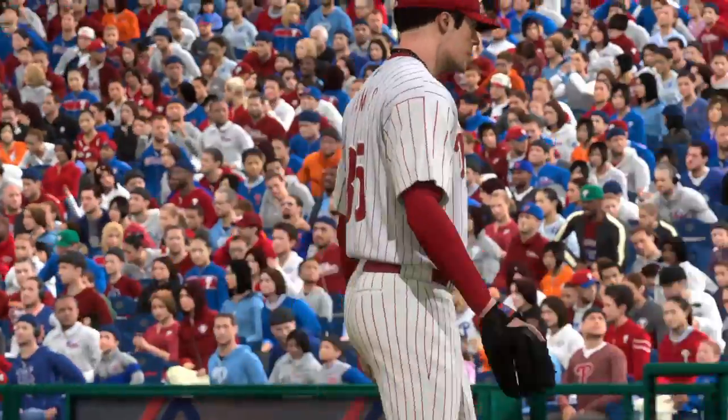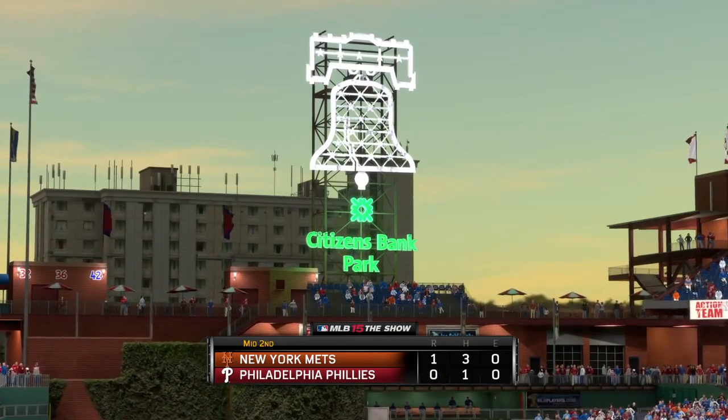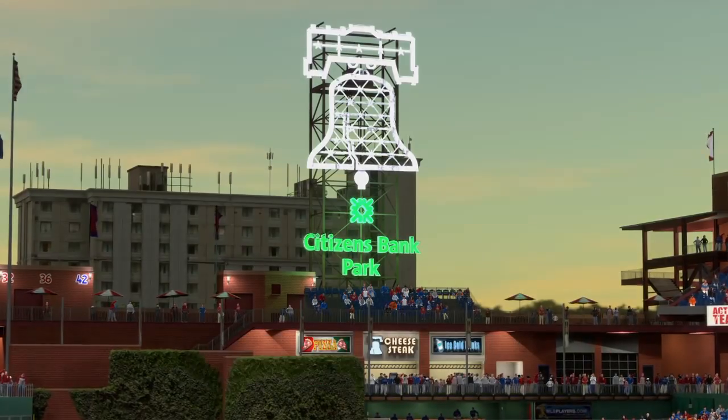The Mets get a run. The Phillies get a big double play. One left for the Mets. We go to the bottom of the second. The Mets lead it 1-0.